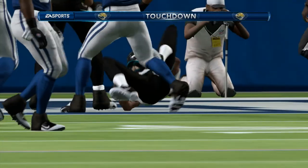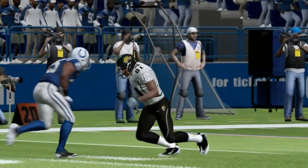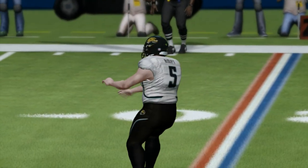Touchdown, Jacksonville Jags. I give all the credit to the wide receiver here. What a route. Fooled the defender. He is wide open. Nice throw by the quarterback for the touchdown.